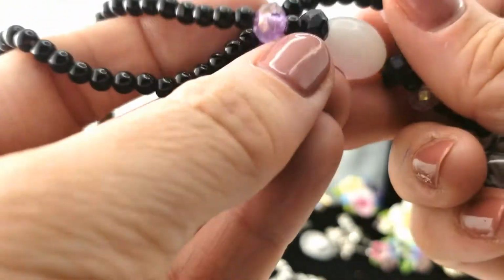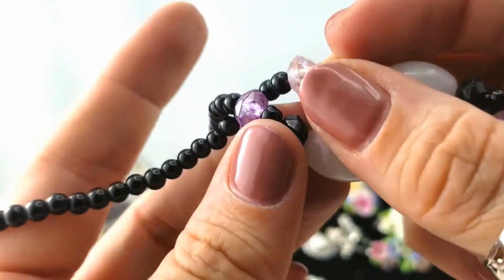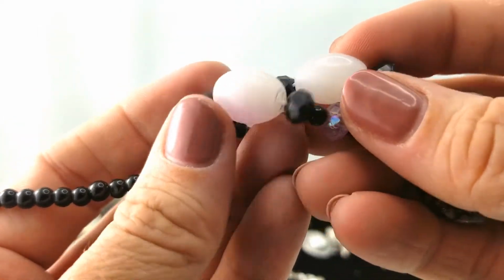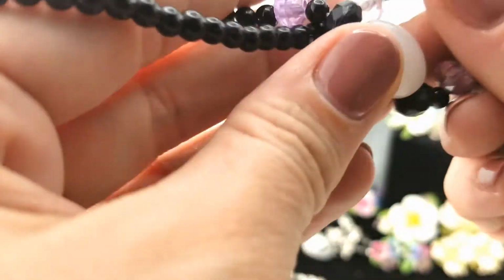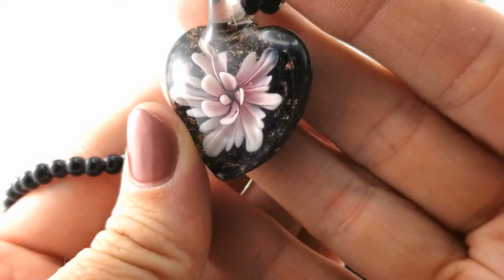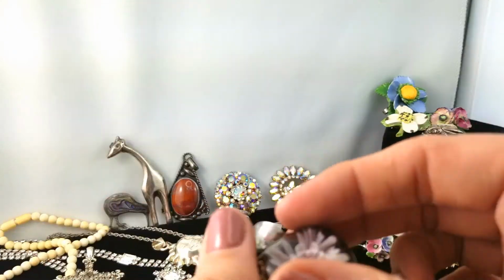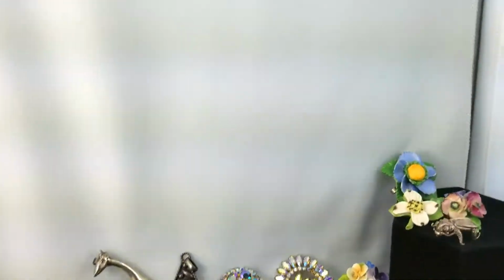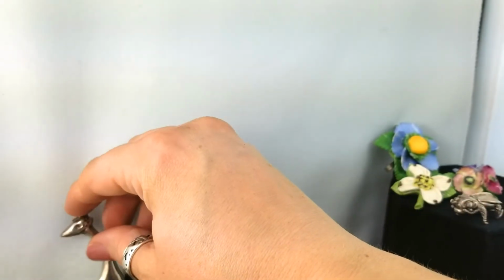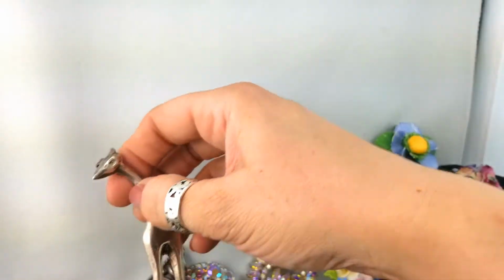and there are, well, these two are plastic beads, but then these ones look like they could be quartz. Let me see. Maybe. I think they're just glass, but this is the real showstopper here, this pendant. I usually like a glass pendant just to look at. I'm not really keen on wearing a glass pendant, but I can appreciate them as an art form, you know what I mean?